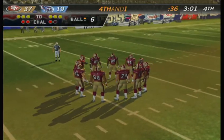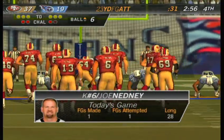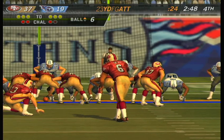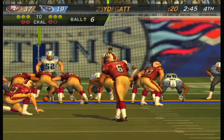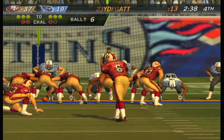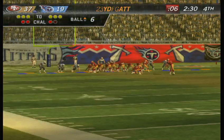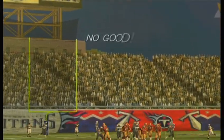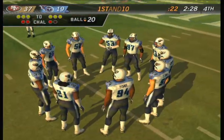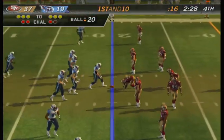I think so. When you've got the lead, you don't have to try anything fancy. You just tack on the 3 and put the game in your defense's hands. Not much more than an extra point here. It was long enough, but it sliced to the right. After this field goal, they're set to go on offense at the 20-yard line.